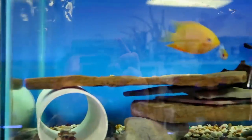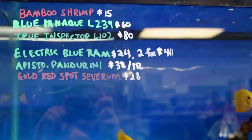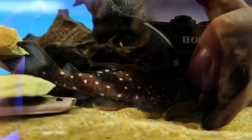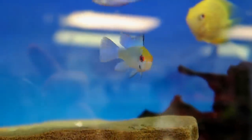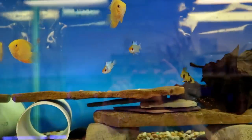But let's move on. What else we got? Gold Severums. Got some Rams in here. Looks like Electric Blues. Yep. Blue Pinot. I never saw the Blue Pinot. Maybe. True Inspector Pleco in here. Some Pleco spots. It's not a real good view with the glare, but cool looking Pleco. Real pretty Electric Blue Ram there. The Electric Blue Rams are always a favorite, for obvious reasons.